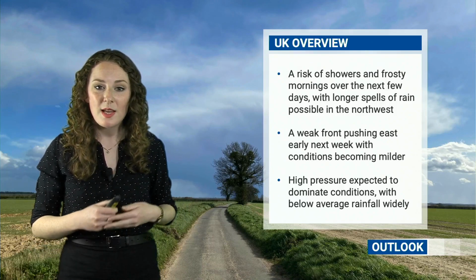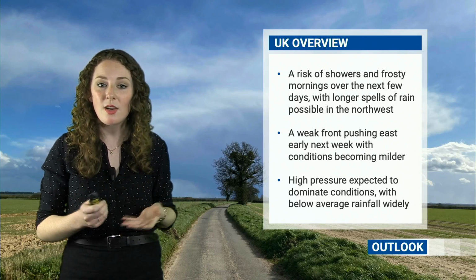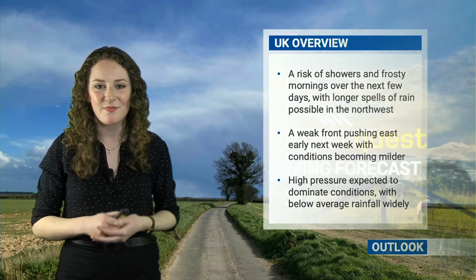And then it does look like for the rest of April and maybe into the beginning of May that high pressure will dominate our conditions. So we are looking at drier than average conditions and more settled weather on the cards ahead.